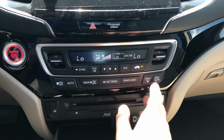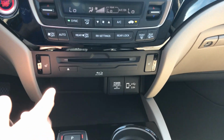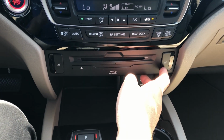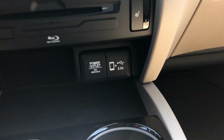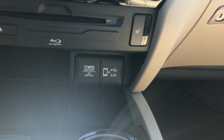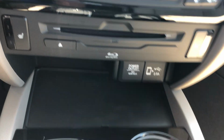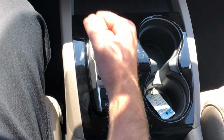You have your front defroster, rear defroster with the heated side mirrors. We're going to have heated seats up front, 3-tier. You got your low, medium, high. You got that Blu-ray player right here. You got a 12-volt plug-in. Now we have that USB there for your Apple CarPlay and Android Auto. Let's charge your device as you're using it. Just a nice little tray right here when you want to set your phone down. Cup holders, and then no longer shifter.